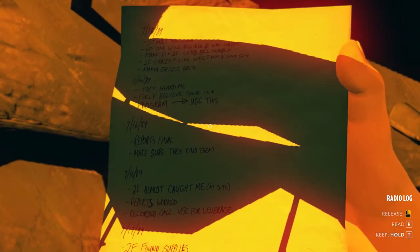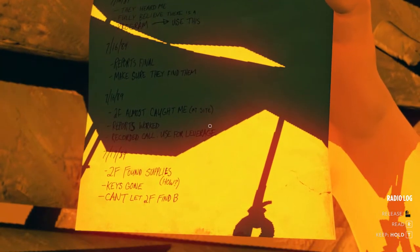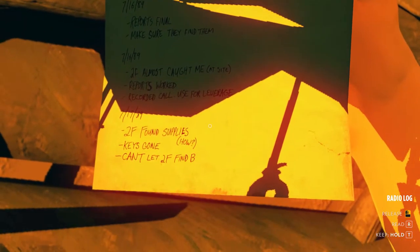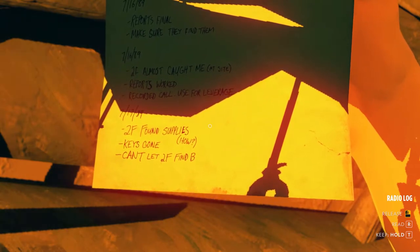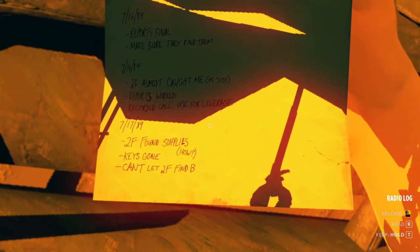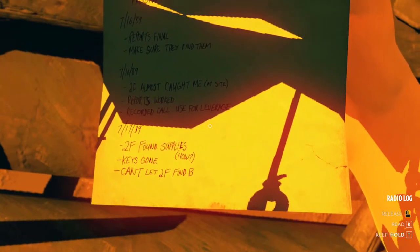Same day. Report's final, make sure they find them. Same day. Two Forks almost caught me at sight. Reports worked, recorded call used for leverage. 17th, Two Forks found supplies. How? Key's gone. Can't let Two Forks find Brian. So he didn't want Henry to find Brian.